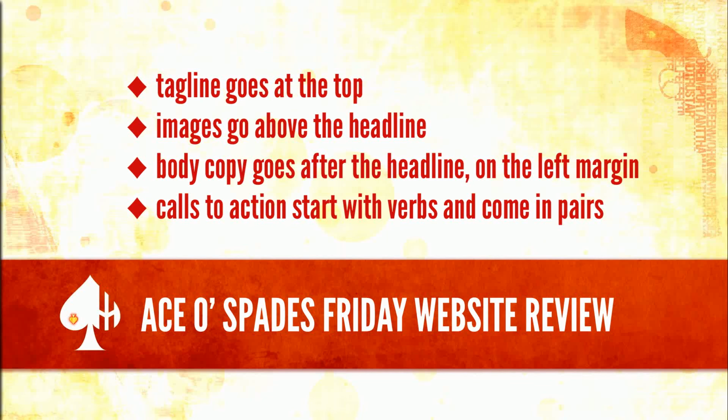Secondly, images go above the headline if they're going to demonstrate, or below the body copy if they're going to illustrate. Thirdly, body copy goes after the headline on the left margin, because when you read the headline, the purpose of the headline is to get you into the copy. That is its only purpose. And if it isn't getting you into the copy, or if the copy isn't visible to be getting you into, then you've got a problem.